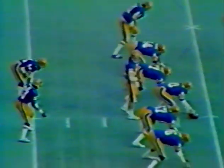Counter option. Kavanaugh keeping at the 40. Got the first down to the 50. Into West Virginia territory at the 30, the 25, inside the 20-yard line, and finally run out of bounds by 13 Johnny Shell and 22 Tom Brightmore. He's having an exceptional day.